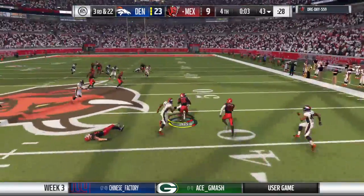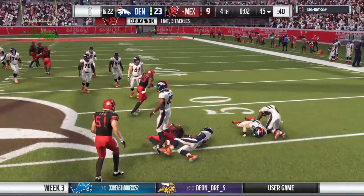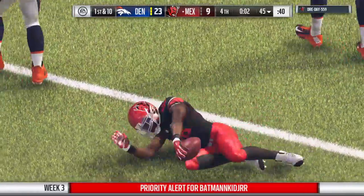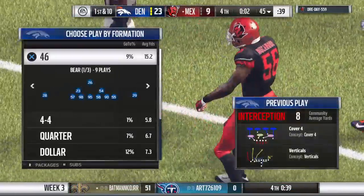3rd and long here for Mariota. The ball popped in the air and intercepted. Picked off by Dayon Buchanan. And his crew will take over at their own 45-yard line. Now this offense ready to head back out there.